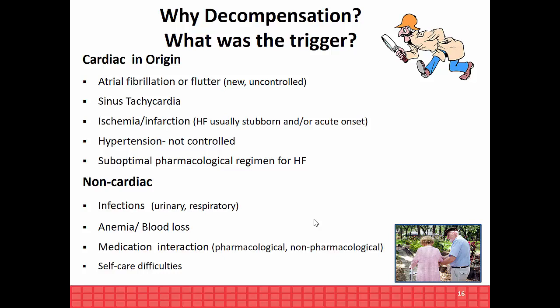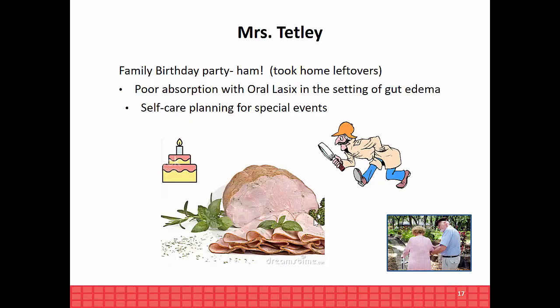The other ones are just self-care difficulties. There are some challenges with trying to keep track of medications, trying to figure out some diet situations as well. So in your mind, as you're working through some of these triggers and trying to figure out the triggers for these patients in a problem-solving approach, it's nice to have a checklist in your mind so you can go through and rule out or rule in some of the possibilities.